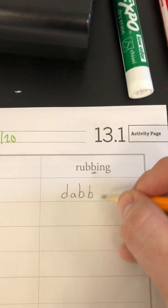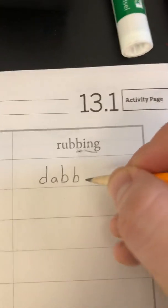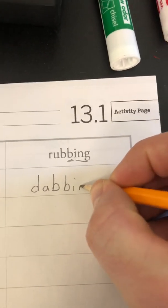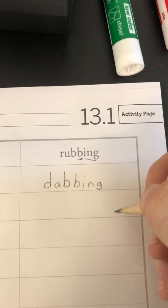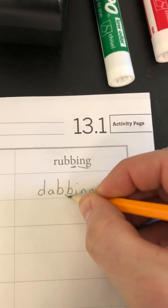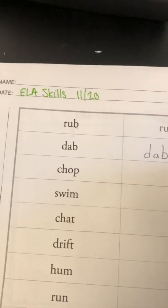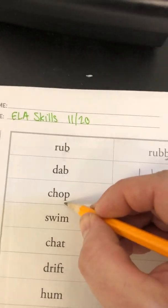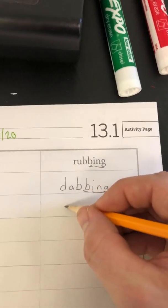Right, and then what's my suffix? It's going to be the ing. So it's going to be dabbing. Dabbing. All right. So I added a B, and then I added the ing. Okay, I'll do one more. We have chop. Only have 1 P here. Chop. Okay, so I will write in chop.